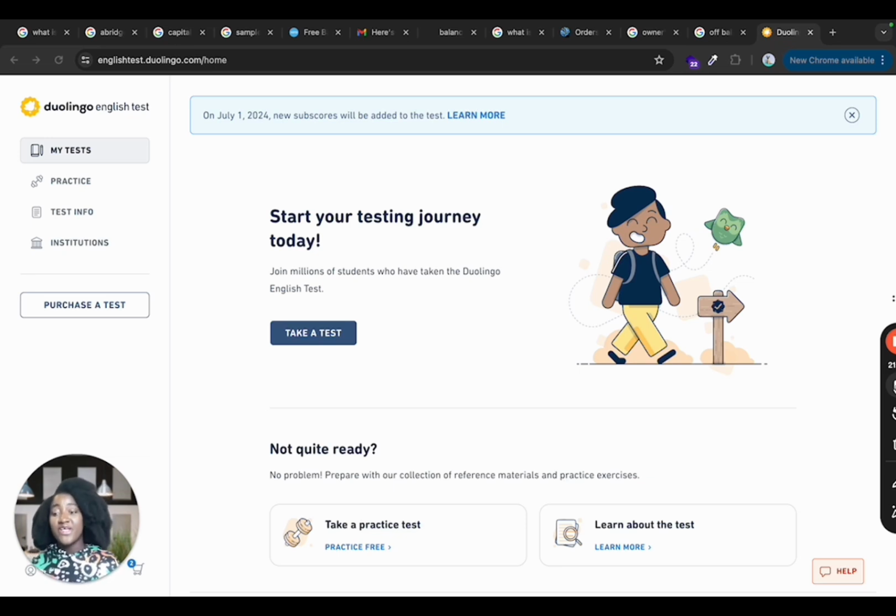Effective today, the 1st of July 2024, test takers are going to be seeing on their test results their overall score, their integrated sub-scores, as well as their sub-scores. Previously, you could only see your overall score as well as your integrated sub-scores. Now, what do I mean by sub-scores? Sub-scores are the 4 main elements that we know about: your speaking, writing, reading, and listening.